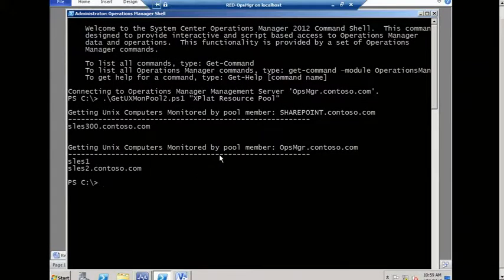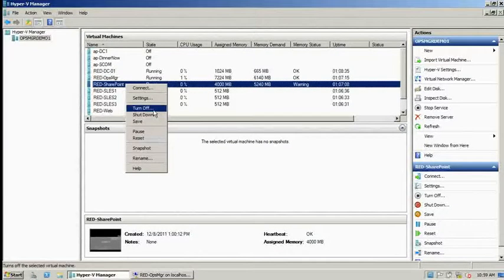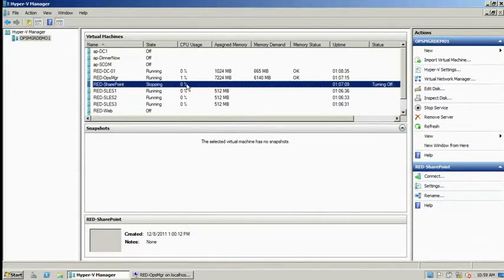To prove it to you, I wrote a little PowerShell script that polls our SDK to see which Unix machines are connecting to which server. What you'll notice here is my SLES300 machine is connecting to the SharePoint.contoso machine, and my SLES1 and SLES2 machines are connecting to the Ops Manager Contoso pool. So I'm going to simulate a disaster and turn off this SharePoint server machine. In a couple of minutes, you'll notice the monitoring of that SLES300 machine will get picked up by the Ops Manager server.